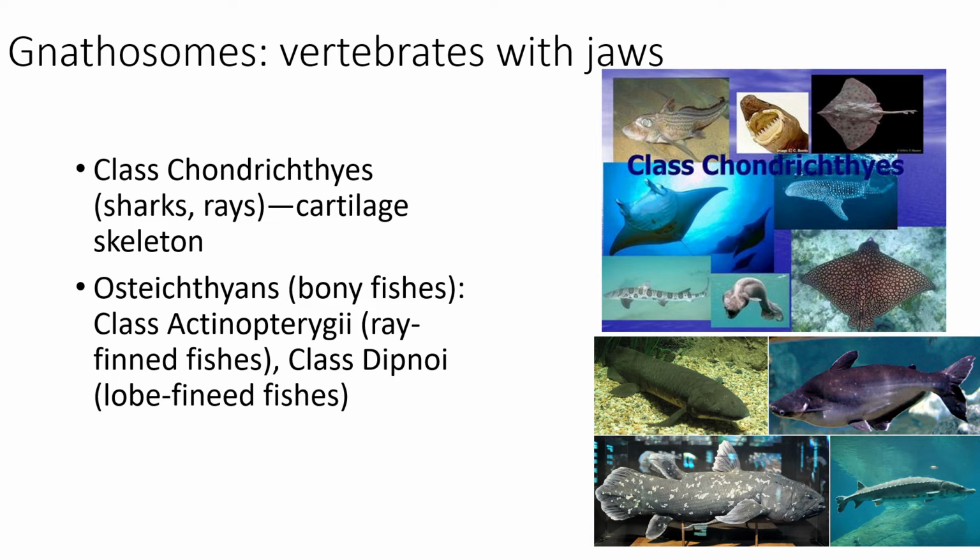Whereas the bony fishes, the osteichthyans, these have jaws. You have the class Actinopterygii and the class Dipnoi. You have the ray fin fishes, or, oh, I made a typo, the lobe fin fishes. So whereas you had vertebrates that didn't have jaws, like the lampreys and the hagfish, in come the jaws. You have Chondrichthyes, Actinopterygii, and the Dipnoi, but what separates these classes is the presence or the absence of a bony skeleton. The Chondrichthyes just have cartilage, and then you wind up having these vertebrates with jaws that have the bones: your bony fishes, your ray fin fishes, and then your lobe fin fishes.